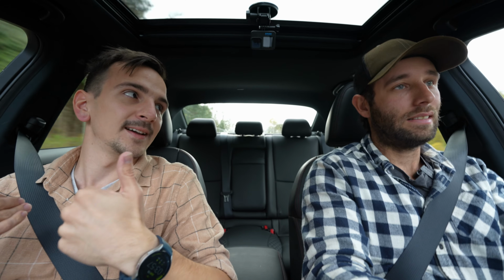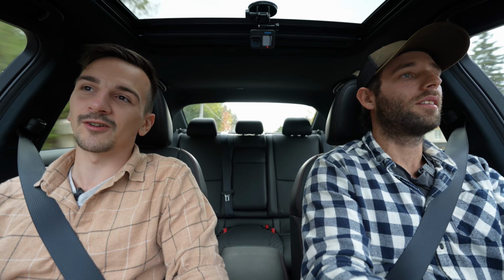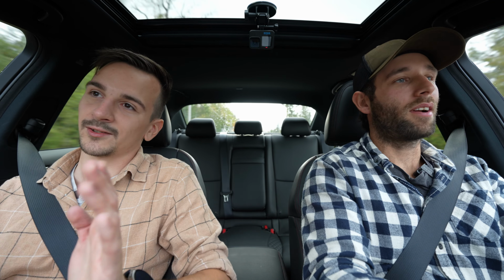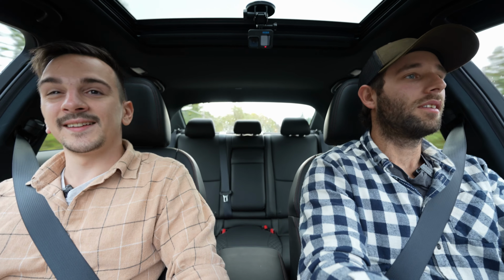Personally, I go either G70 or I go Blackwing. CT4-V Blackwing, 5K more, I have more power. It's only rear-wheel drive, yes. I'm going to argue that the Blackwing is not necessarily comparable. I think it's a different target audience, but from a purely personal perspective, I would not pick this.